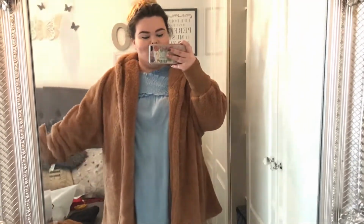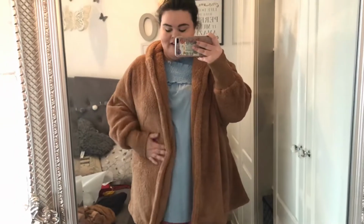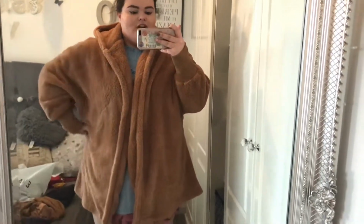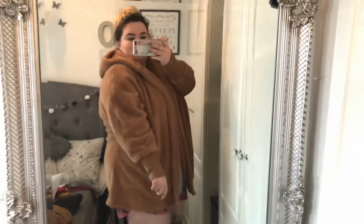Okay, so this is the coat. I absolutely love it. It is just the perfect blanket material. It is so soft. Also it's fluffy inside as well, so it's basically just a giant cardigan. It doesn't have any pockets, which I would have preferred, but if you knew you were going to be freezing cold, this would be the most perfect jacket to wear. It's a cute colour as well, a tanny colour, which I don't own any of.